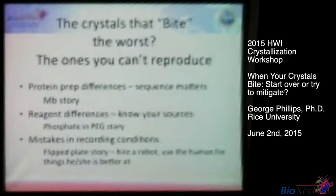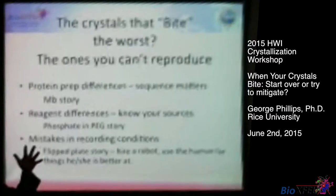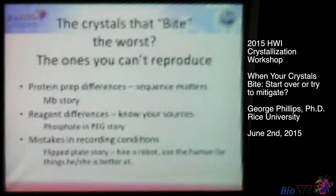But when your crystals aren't up to it, sometimes you have to go back and change the sequence, right? I'm not going to talk a lot about that, but take the tag off, leave the tag on. There's surface mutagenesis you can do to change the entropy of the surface. But when you get stuck and your crystals are no good, it's always an option to go back and start over, as painful as that is, even at the level of cloning and expression.